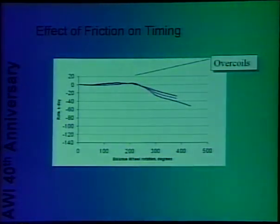But let's look at the effect calculated. This is a friction timing. This is over the same overcoil with three different friction levels, increasing by a factor of 5 each one. That's pretty good. It doesn't make a huge change.